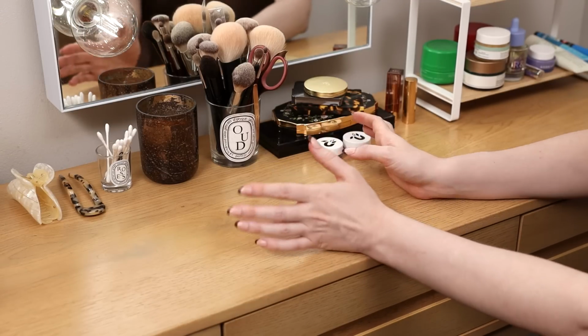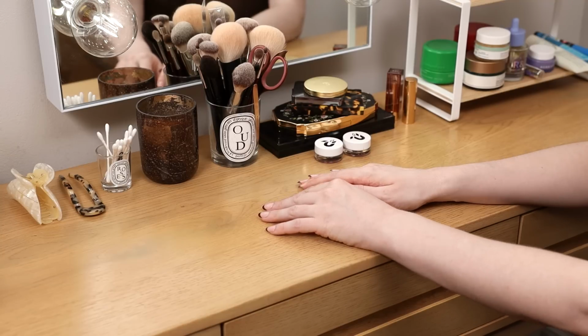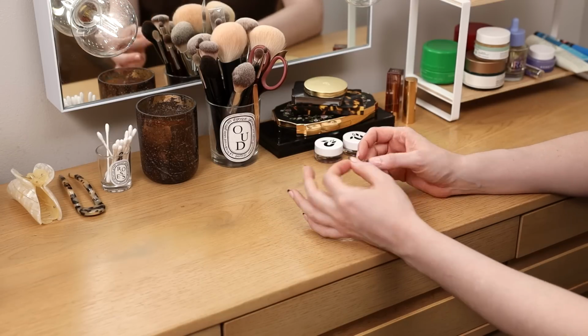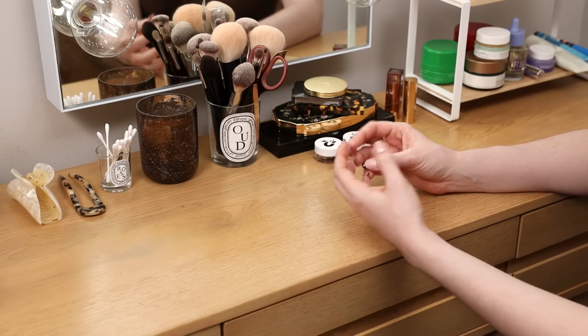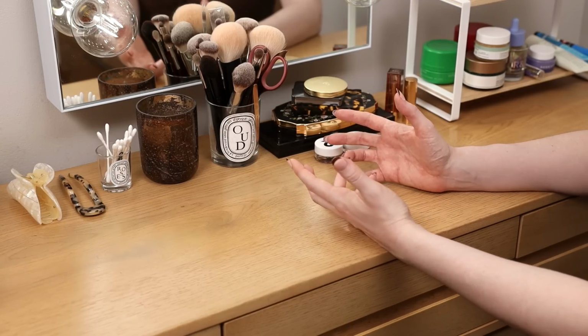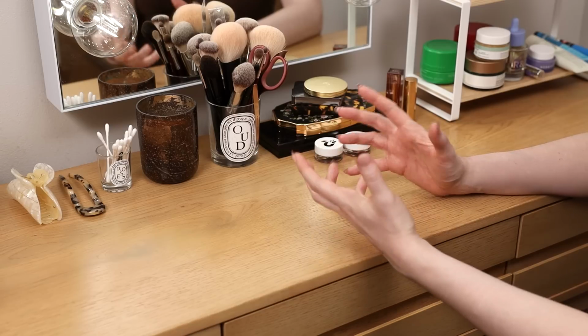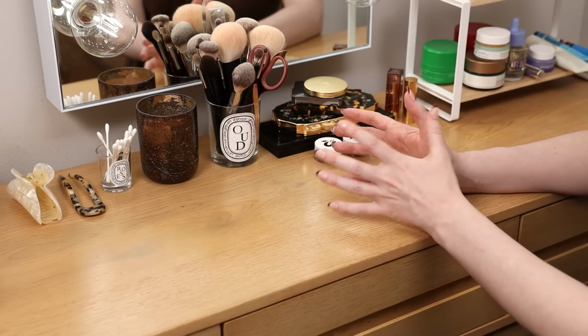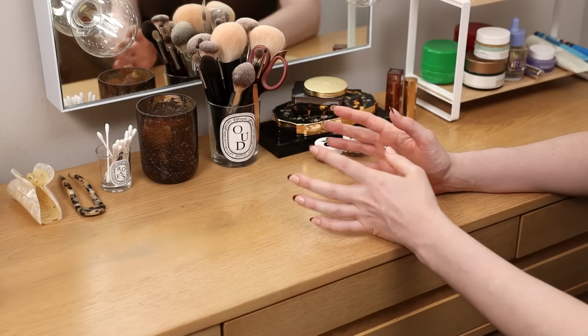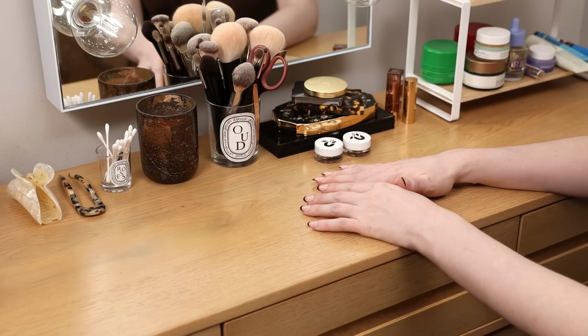The point of stash shopping like this is to make good use of what you already have, to do it in an intentional way, choosing special pieces intentionally and then working with them repeatedly over a period of time kind of makes them feel new again. I always find that rearranging, organizing sheds a new light on old products, helps me remember how much I actually love what I already have, and helps to quell the urge to buy more.